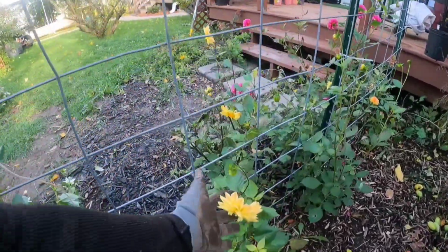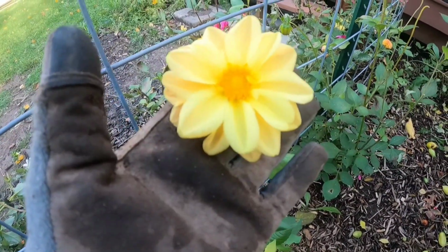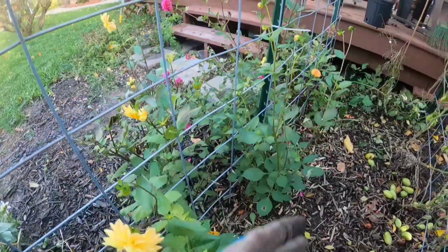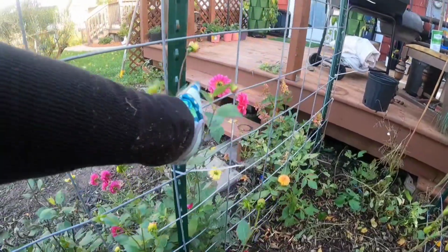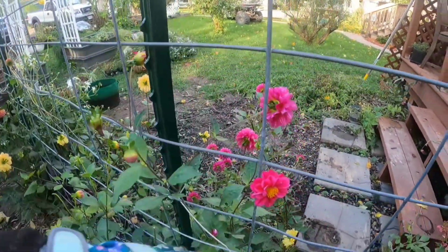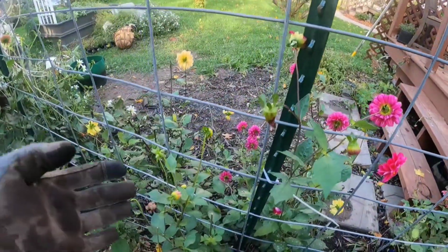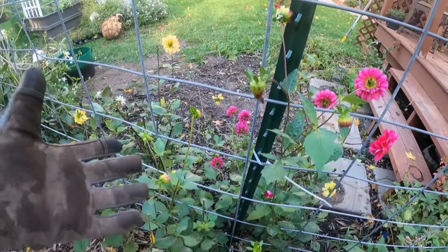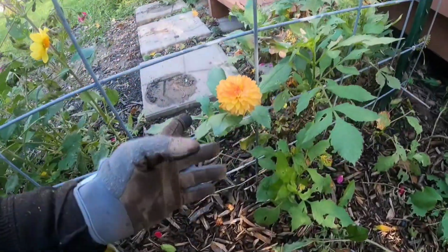And I'm not going to, oh my gosh, I don't even know if the camera can truly see that color. That is gorgeous. I may end up digging some of these. This one here is also really pretty. These are dahlias that I started from seed. They will make tubers. If they have good enough tubers, I might dig them, see what the tubers look like. If they have anything that's big enough worth saving, then I will save some of those probably as well.